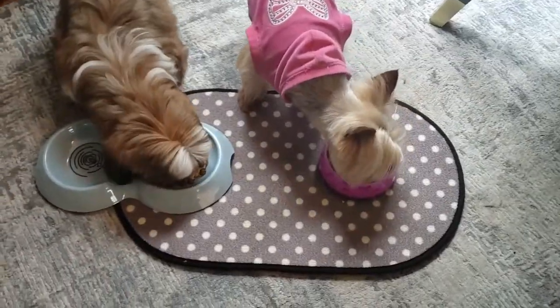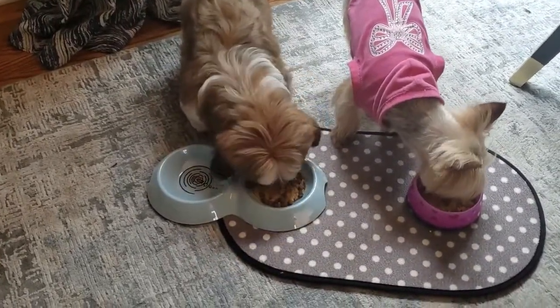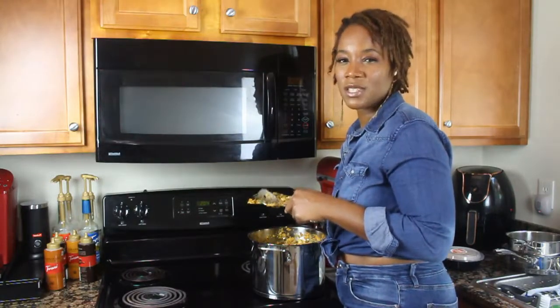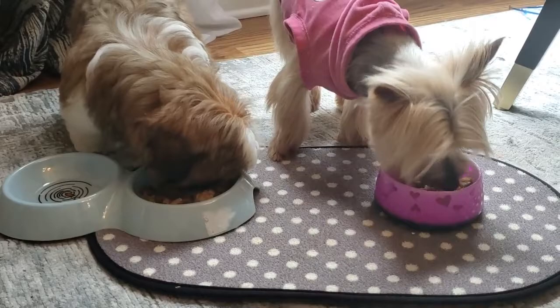My dogs love this recipe. They cannot get enough of it. Sumo, right now he was only on the apples and the sweet potatoes, and we just added beef this week, and he's still eating his puppy kibble, but he loves the whole food.